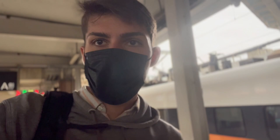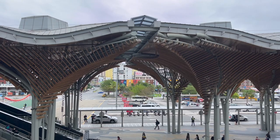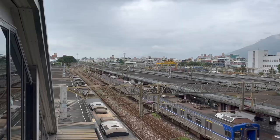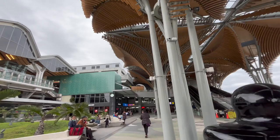Arrived in Hualien. Now it's time to fix my problem. Check this station out. Wow. It's big, modern.